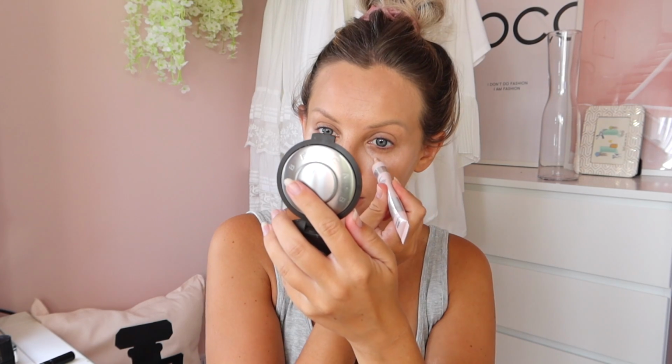So currently I'm using the Bye Bye Under Eye Illumination, It Cosmetics. Cannot recommend this concealer enough. This is definitely a splurge concealer, but I just think it is brilliant. Now if you were on more of a budget, I would definitely recommend the Body Shop concealer, because that is another brilliant concealer. So I'm just going to pop a little bit of this on, and because you have got the under eye corrector on, you don't need much of this at all.